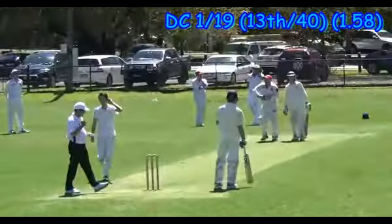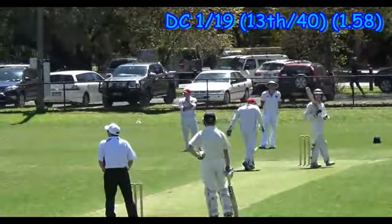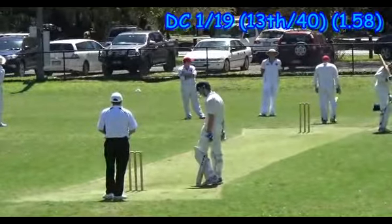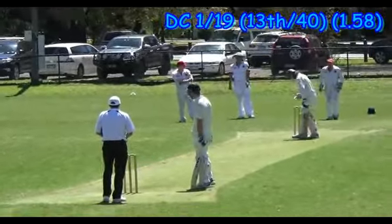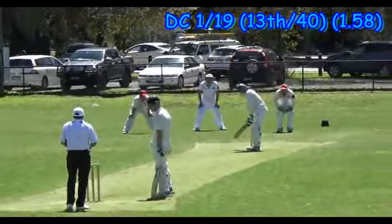And went for the pull shot, but that one just seemed to be badly timed. He rolled the wrist on it far too early and it just plopped into the ground, and so the ball lost its momentum, so it was easily picked up by the fielder there at a very, very square mid-wicket.